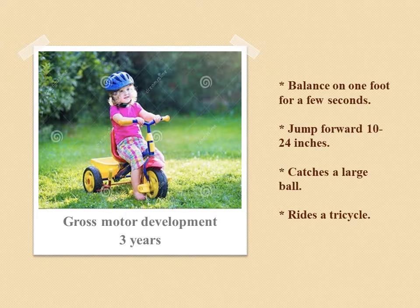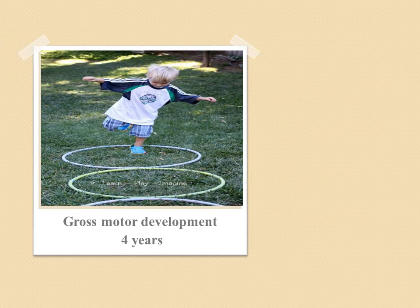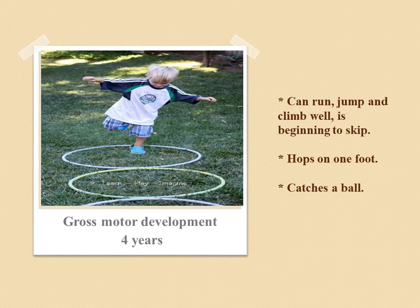At 3 years. Balances on one foot for a few seconds. Jumps forward 10 to 24 inches. Catches a large ball. Rides a tricycle. Gross motor development at 4 years. Can run, jump, and climb well. Is beginning to skip. Hops on one foot. Catches a ball.